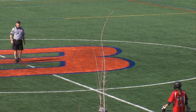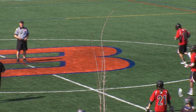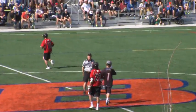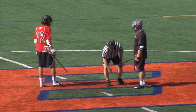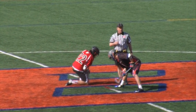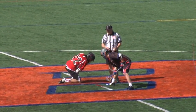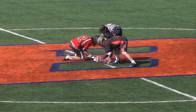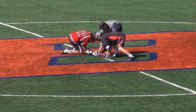Get ourselves back onto the field here, we are going to see number 1 take the face-off for the Boise State Broncos, and that's going to be number 22, I believe, for the Utah squad, as they get themselves ready for another face-off. Let's see how Utah comes out of this timeout and recovers as they get ready for this face-off here.